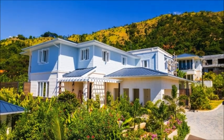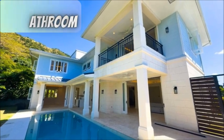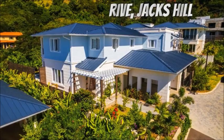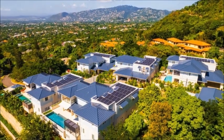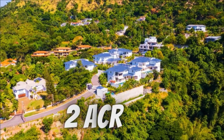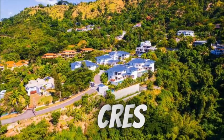It's hard to top a rental like this newly built 5-bedroom, 6-bathroom villa. It is located on Wilmington Drive in Jacksonville. This 5-unit complex offers the utmost privacy as it sits on a 2-acre parcel of land and is perched at the top of the hill at the end of the road.